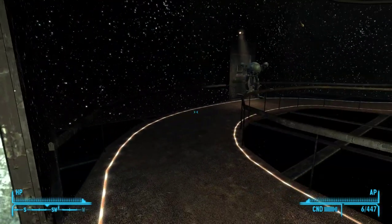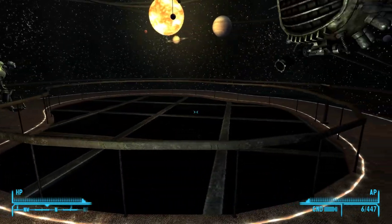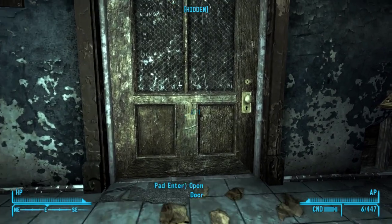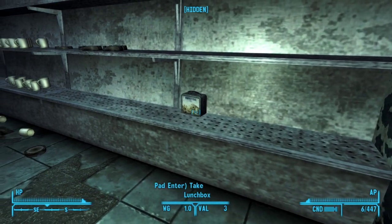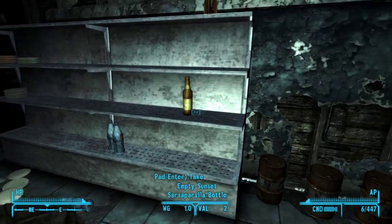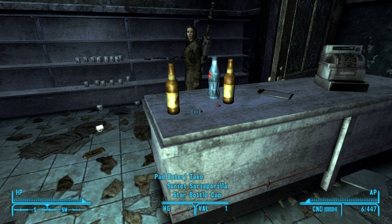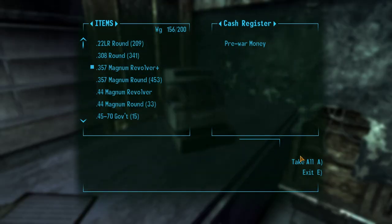Well, since the tour is over, maybe we should take a little bit of a look around. We could go through that door, or we could wander ourselves over this way, get a little sneaky-like, pop this old door open. Hey, we found a gift shop. Some lunch boxes, we'll grab those, bunch of mugs and ashtrays and empty Sunset Sarsaparillas, some white plates and red plates and green plates. And there's a star bottle cap and another bottle cap and another bottle cap and a cash register with some pre-war money.